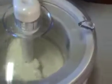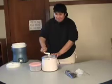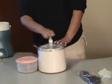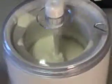Hi, my name is Jamie. And the next part is to stir. As you can see, as we're stirring, the paddle is scraping the cream off the side. Stirring it like this, and it's so cool. You see it like this? It's very smooth.